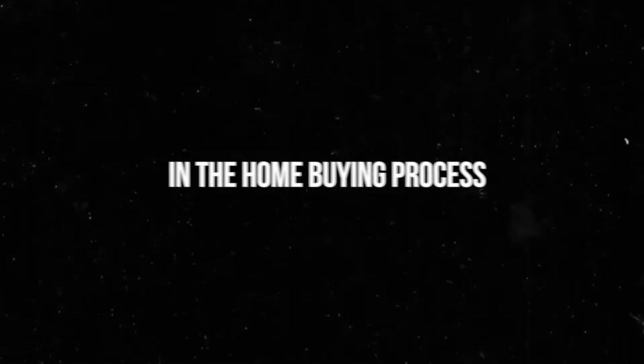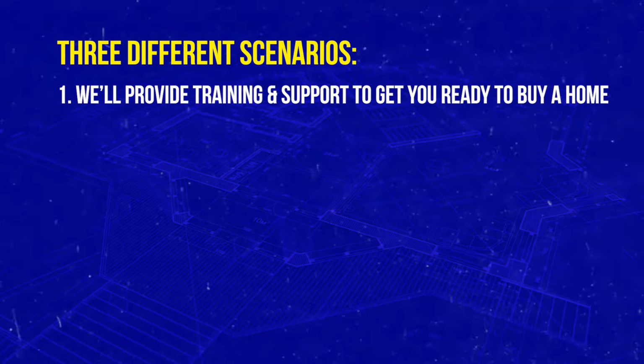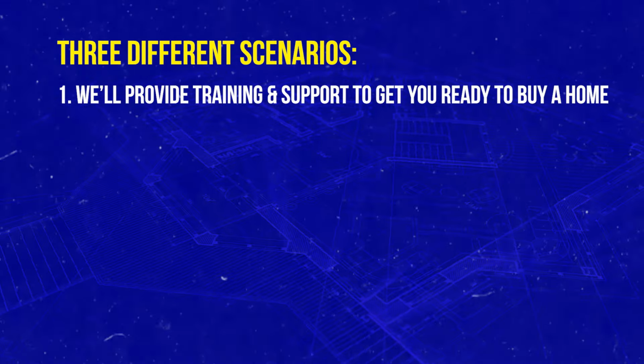So then what happens next? Ultimately, it depends on where you're at in the home buying process. There are likely 3 different scenarios. Number 1, if we do find any major issues that affect your eligibility for a home loan that can't be fixed in the short term, or you're not quite ready to buy, then we'll work with you to help with some training and support to get to the point where you're going to be ready to buy a home.